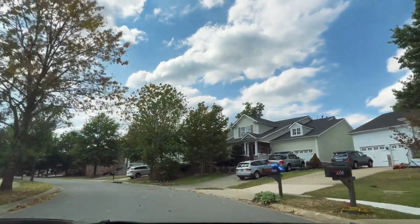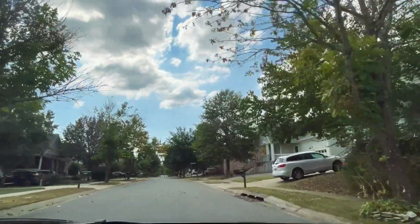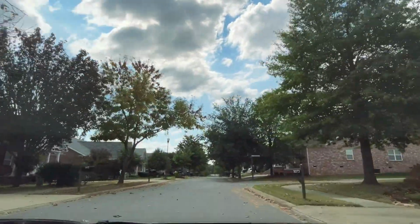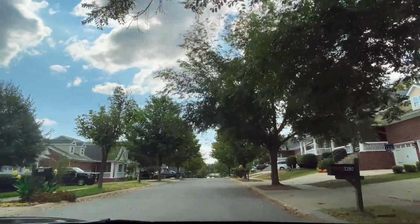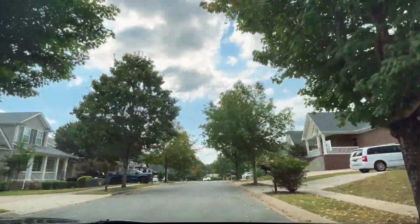As you can see, we do have sidewalks on both sides of the road in Bitticks Creek. We got mailboxes on the road. We got underground utilities, just to name a few of the amenities and features.